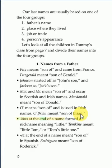Kins at the end of a name formed a nickname meaning little. Tompkins meant little Tom or Tom's little one. Ez at the end of a name meant son of in Spanish. Rodriguez meant son of Roderick.